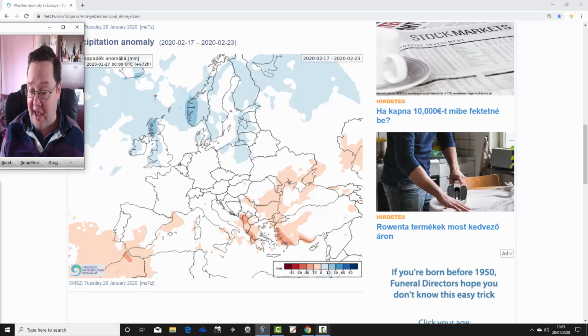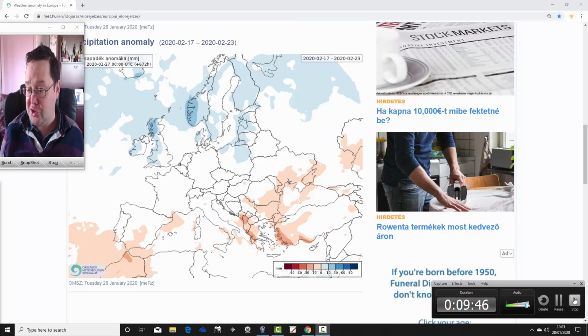So, if the ECM is right, we get to the second half of February and we don't get any notably cold weather anywhere in Europe. A shorter range rollout, but you'll see this within today's second video update, which will be coming up later on this afternoon.